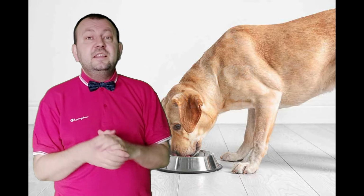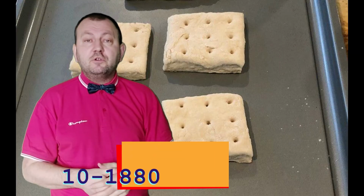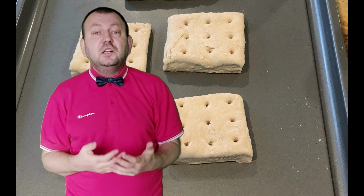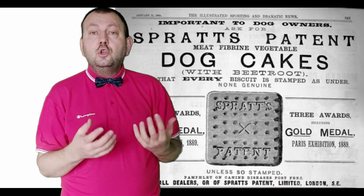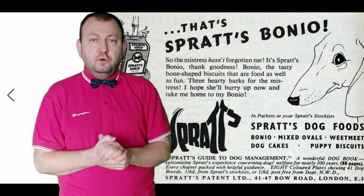In 1860, James Spratt lived in London and noticed dogs gathering around ships' yards to eat leftover hardtack, which is a special dry biscuit the sailors ate. Spratt adapted the recipe to suit dogs, and out of mixture of vegetable, wheat, beetroot, meat, and blood, dog biscuits were made. They were bought by aristocrats to feed racing dogs.